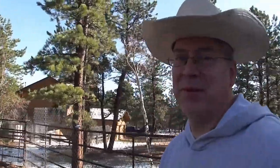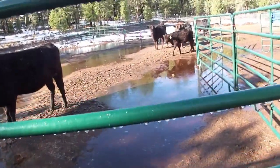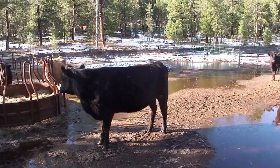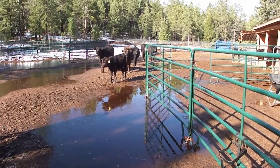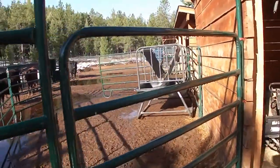So today the storms have come and gone and everything's starting to melt. It's supposed to be really warm today and I have kind of a problem out here in the barnyard, and that is everything got really soggy. Lots of puddles. So today I'm on puddle duty and I'll show you how I actually do that.